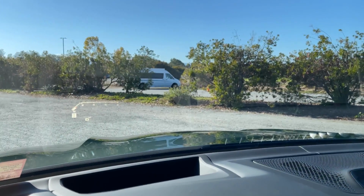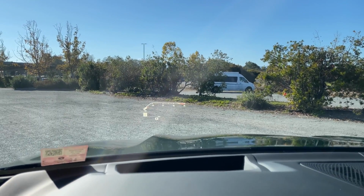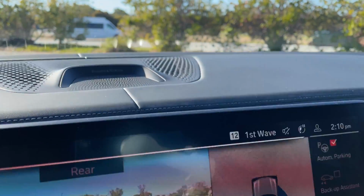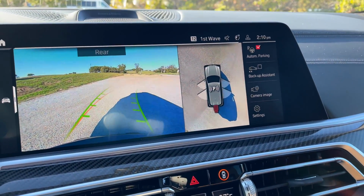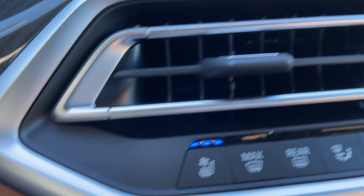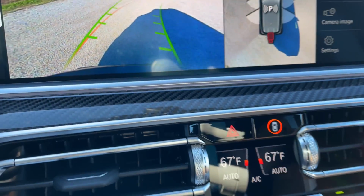We got our heads-up display in the M mode setup. Bowers and Wilkins little speaker up there as well. 360 cameras, the parking assistance. Got our ventilated seats on today. It's a little bit warm, but not too warm.